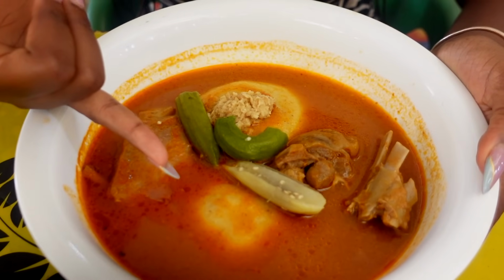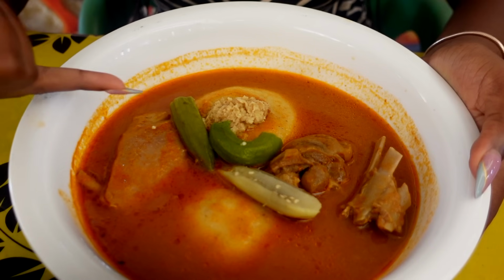The fufu was nice. Aisha was saying it was a bit denser than the one that you get when you use the machine. I can't really tell the difference, but she's the fufu expert. That's what she says. But the soup was nice. I said one thing I like about them is their soup tastes the same all the time, so you always know what to expect. So I like that.